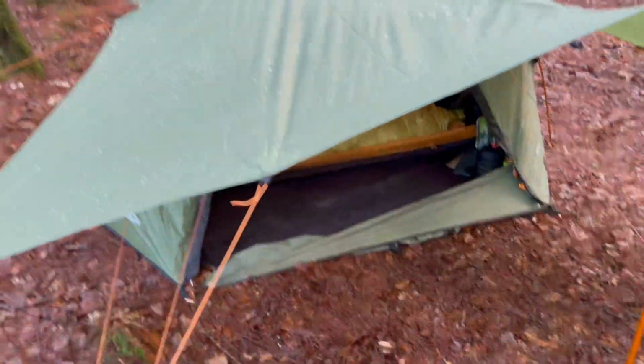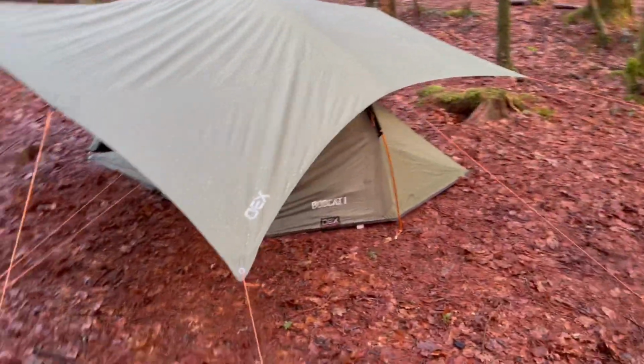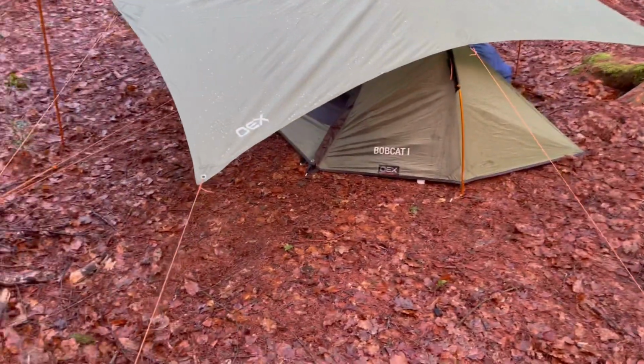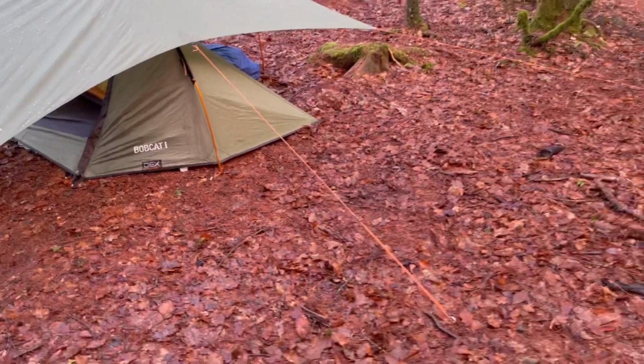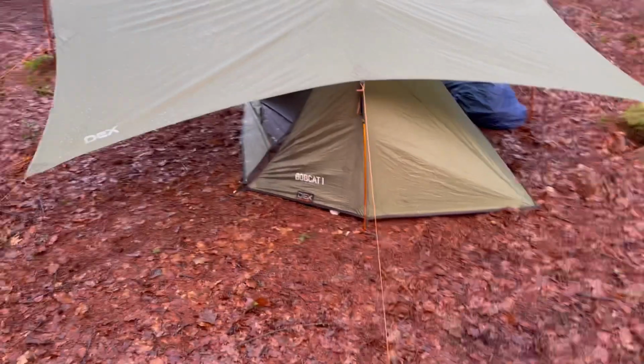So like I say, that weighs in at 1.9 kilos. Very easy to pitch. It's a single pole design. There is a modification you can do to the pole, because sometimes it can be hard to pitch, and the video can be found in my playlist.